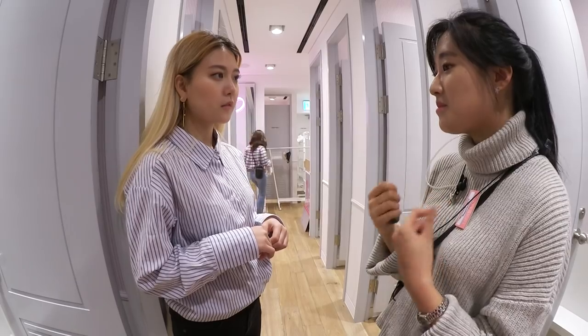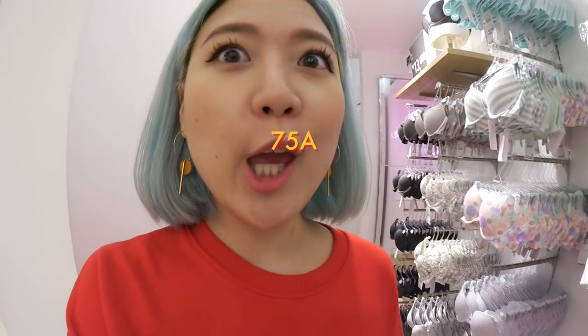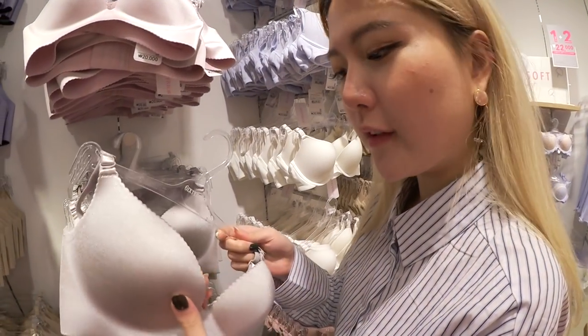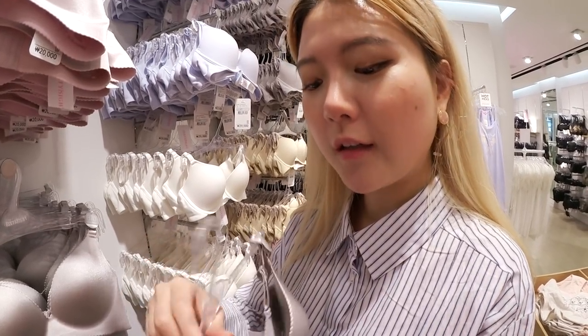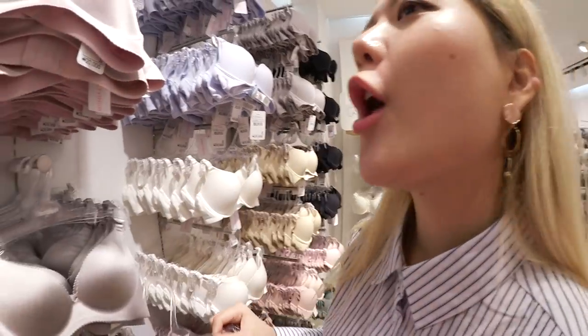So I'm 75A and she's 70B, so I'm a little bigger than her. Also, one good thing about 68 is that you can try on their underwear and bras. She might try seamless. I'm really curious how this is gonna fit, like the texture and stuff. I tried seamless underwear, but I never tried a seamless bra, so maybe I'll give this a go. Which color should I go with? Pink.